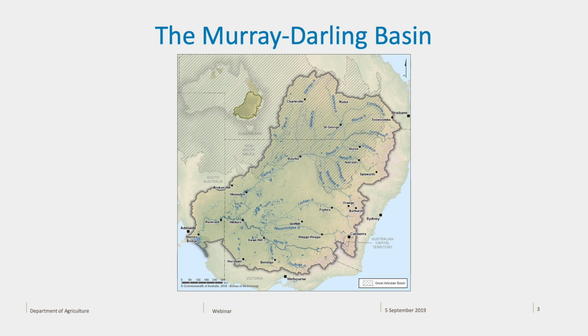The Murray-Darling Basin covers 1 million square kilometres of southeastern Australia. It crosses New South Wales, Queensland, South Australia, Victoria, and encompasses the whole Australian Capital Territory. There are 2.6 million people living in the basin, including more than 40 Aboriginal nations, and more than 3 million people depend on it for their drinking water.